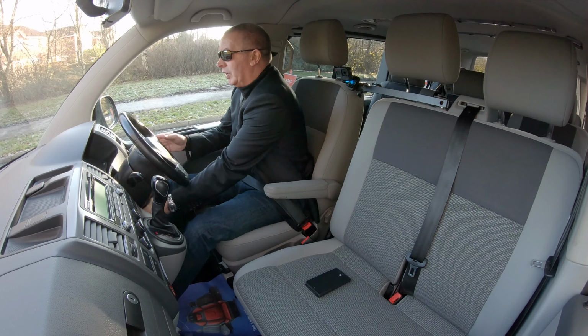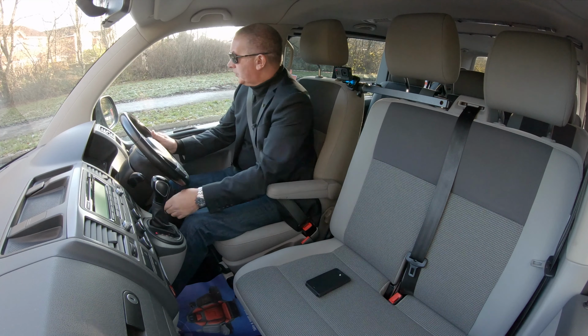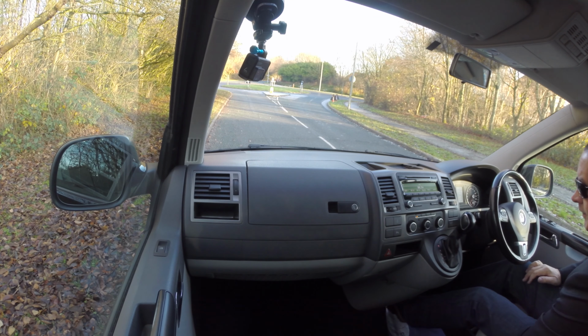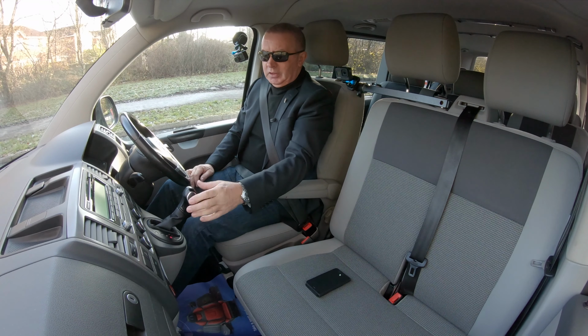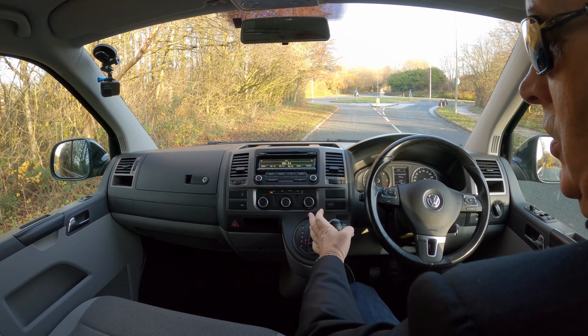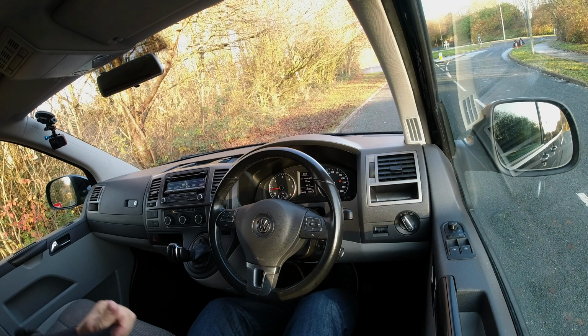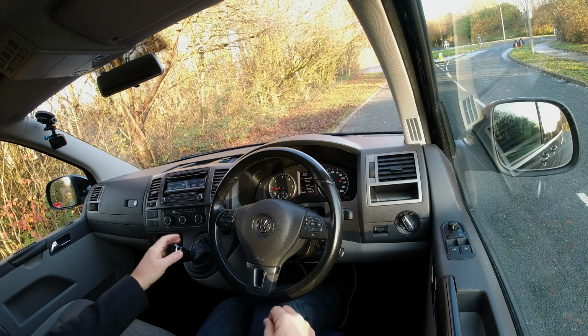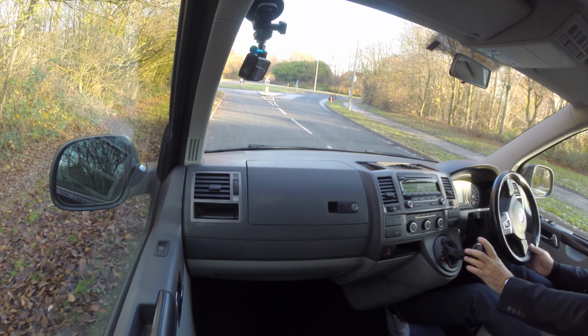We've got height and reach adjustable steering wheel here, proper handbrake here, and foot on the brake into drive. I'll just show you. You can also change manually like the DSG gearbox in the Audis and the VWs. Good box really. Right, off we go, showing D1 on the dash there.